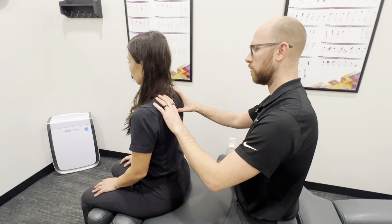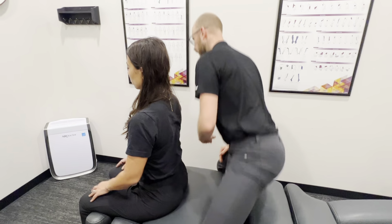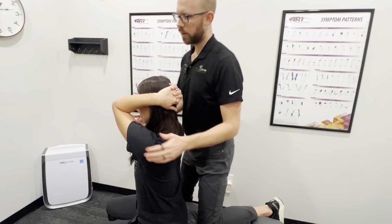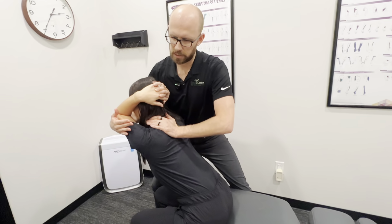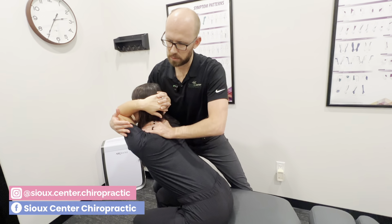So I'm going to test that a little further by having you bring your hands behind your head and bring your elbows together, and we're just going to challenge it a little bit more. She's going to lean onto me and just let that relax. You okay? Oh, it's tight.